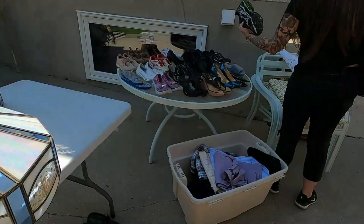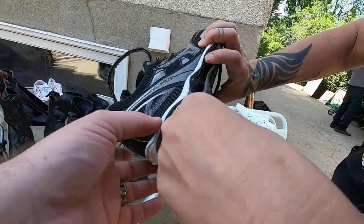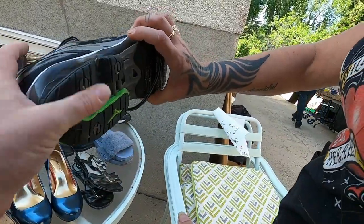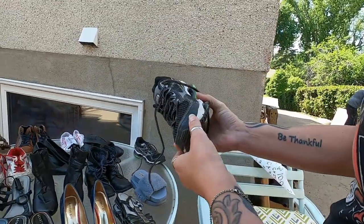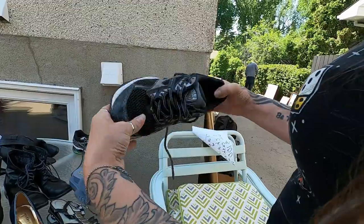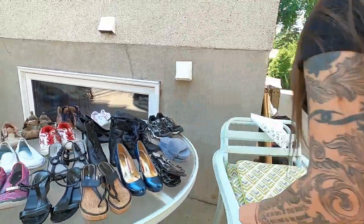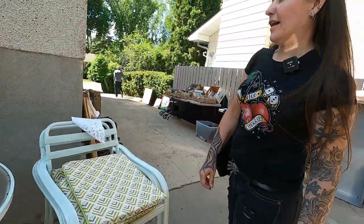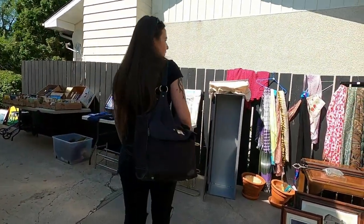Yeah. Look at those. Look at how it's... Oh, weird. That's strange. Yeah, it is. Looks cool. See right through the soles. Never seen that before. That's probably for someone that actually runs. Yeah. I try not to run as much. I would step on that and it would just shatter.